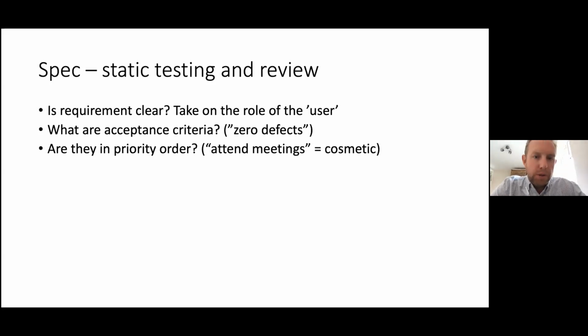Are there things in priority order? So things like attend meetings being high up the list. Well, in effect, that's a very passive activity, which actually would be difficult to imagine anyone cannot do. How would you fail that? And obviously it's cosmetic, as in you just sit.